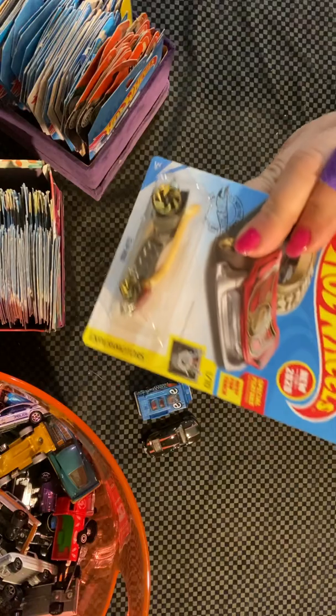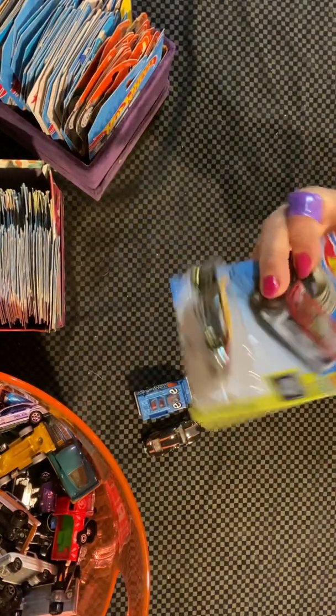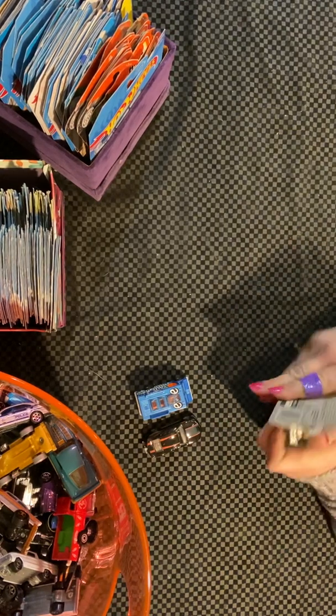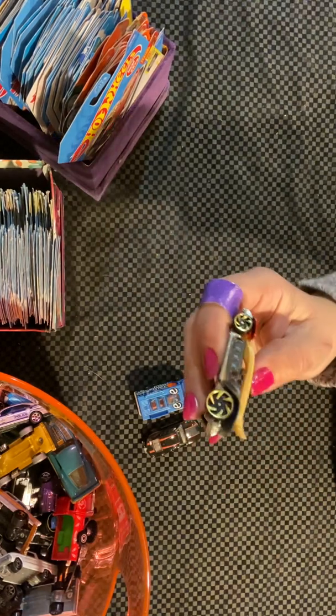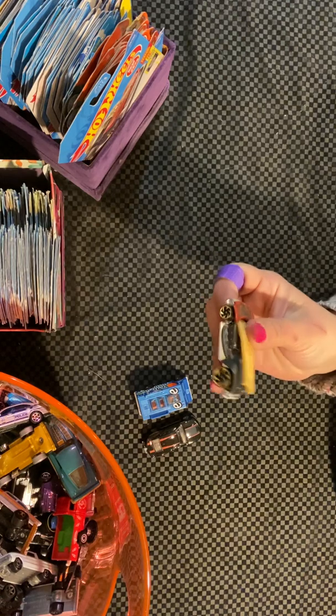Clip rod. Now this is hideous, but it also is a money clip, and I think that's pretty cool. So I'm gonna try it out with all my ones. Oops. You see, so it's got a money clip on top. I'm not sure how I feel about that.